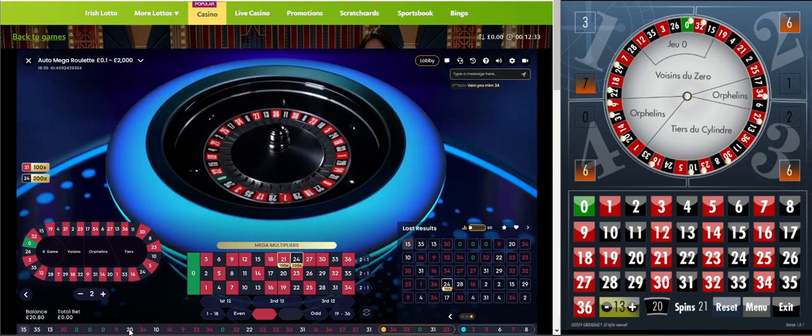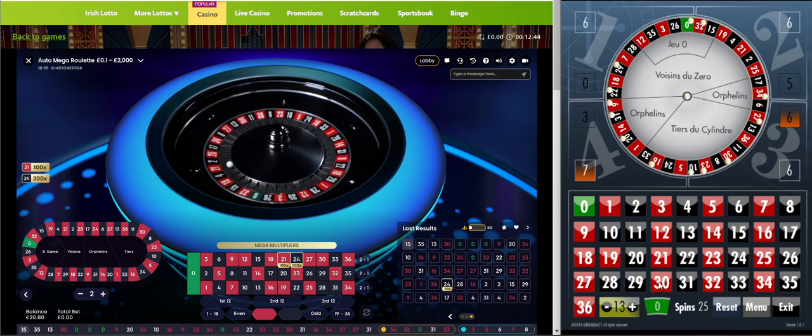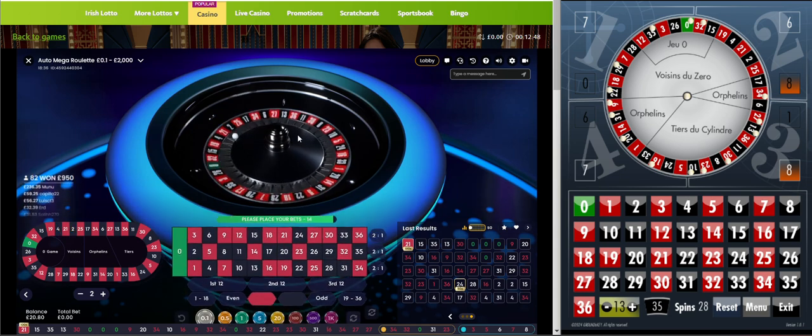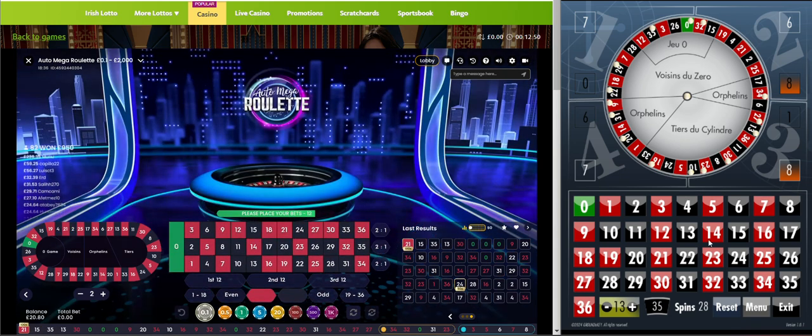So 34 was the last number. We got 9, 00. And we got 30, 13, 35. Okay, one multiplier. We got 15 and 21. Right, so we got the last few numbers.